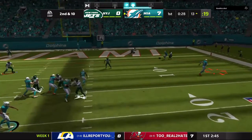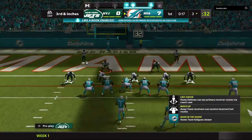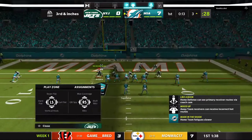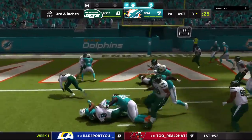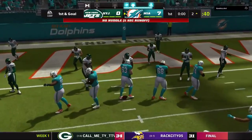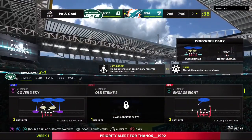Going to the air, Tagovailoa. On the right side, open is Gesicki. And able to break one tackle, but then quickly brought down. But a nice little gain. 9 yards, and that leaves him just short, so it'll be third and less than a yard. They'll run now with Gaskin. And he won't have the touchdown, but he will have the first down as he's tackled at the two. After one, 7-0 on EA Sports.